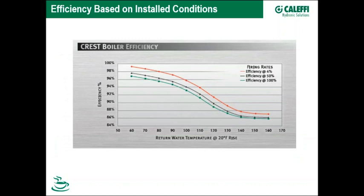So I can look at this and say, you know what, if I put this boiler in and I have a return water temperature of 120 degrees on a 20-degree rise, the boiler is going to operate at 90% efficiency. If I drop the water temperature down from 120 return down to 100-degree return, the 90% efficiency jumps up to 94. So one of the reoccurring themes that you'll hear for the rest of the hour is I want to push the water temperature down as physically as low as possible. The lower the water temperature, the higher the efficiency.